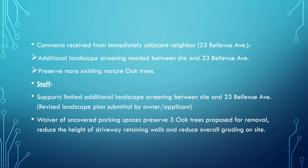Staff requests the board's recommendations to the zoning administrator on whether the project adequately complies with the design-related general plan and zoning ordinance regulations and standards, including the zoning and hillside development guidelines as identified in staff's report. Staff finds that the project complies with most of the applicable design guidelines, and revision of the landscape plan is appropriate to provide additional tree plantings for screening and to fully mitigate the proposed tree removal.